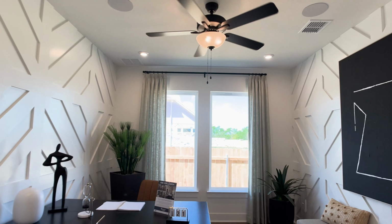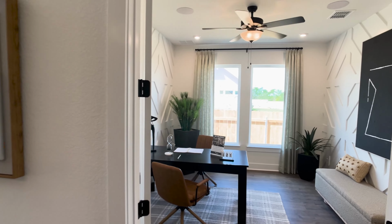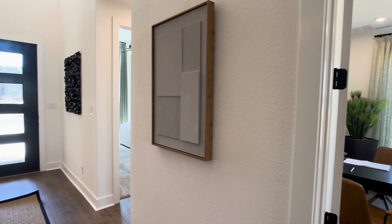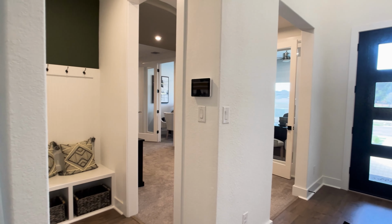And a lot of people call me, they say they're in tech, they're moving here from out of state, and they need to have 2 bedrooms down and a study down, and they want an open concept home. And that's why we end up touring homes like this.